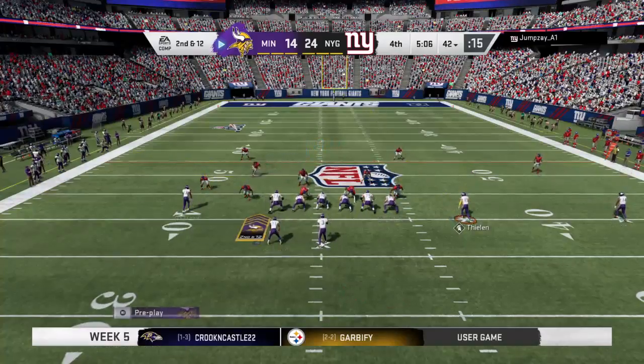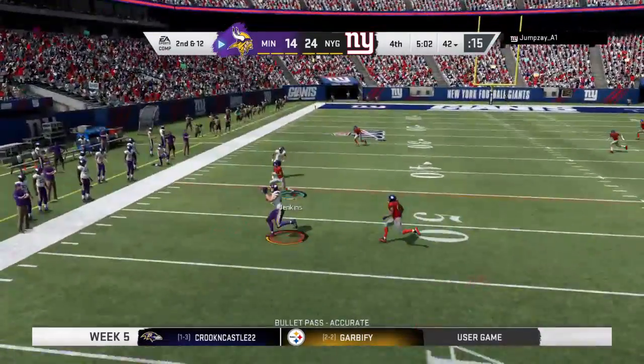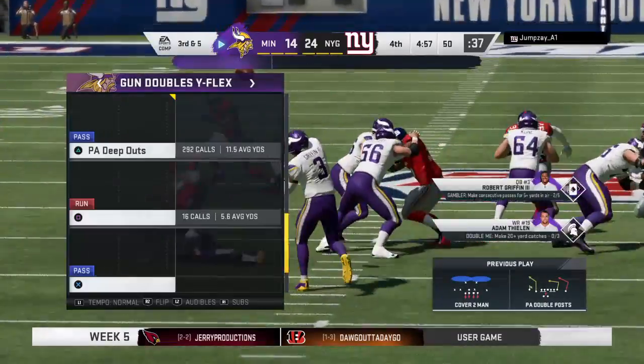Let's go, D. On 2nd and 12, Griffin. And this one hauled in by Rudolph. The reception good for 7. It's 3rd down.